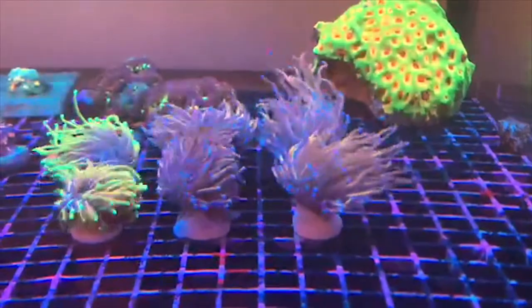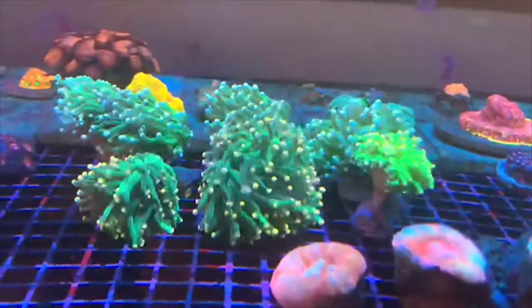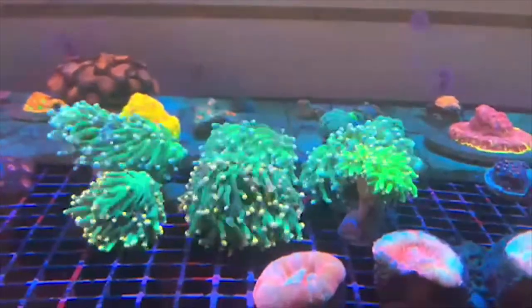These guys are known as the New York Knicks. And we also got in a few more dragon souls. We have some pink tip torches as well. The pink's not really showing through because of the filter on my phone, but it's a beautiful bright neon green stems with pink tips. Just wanted to let everybody know we do have an Australian coral shipment coming in this Saturday.